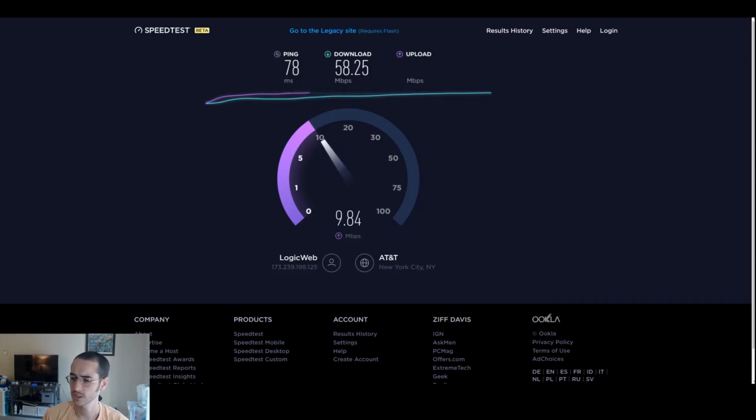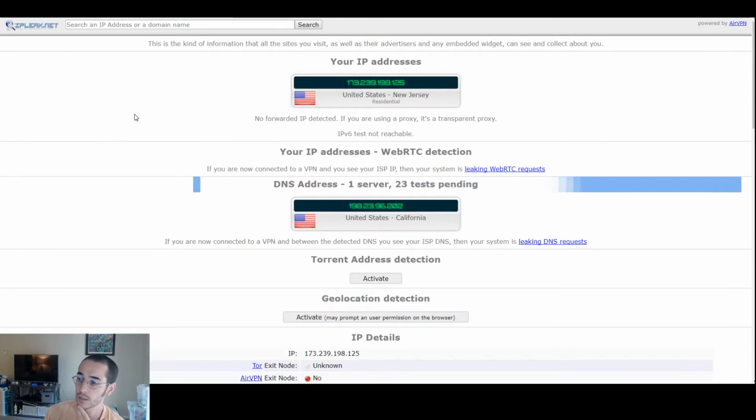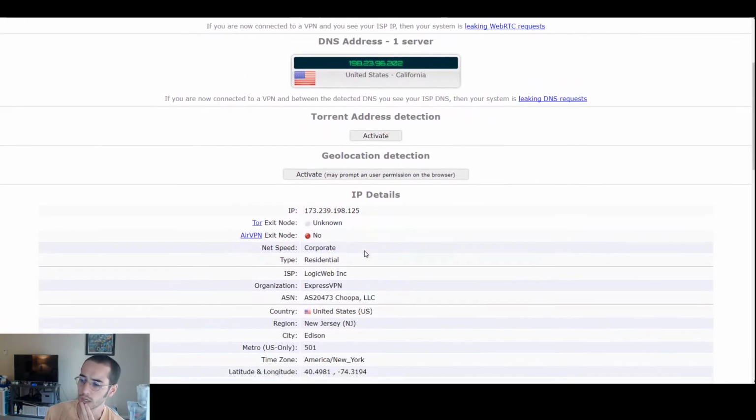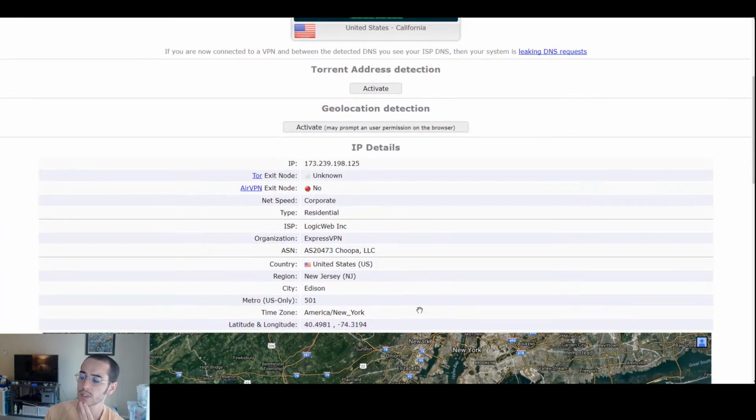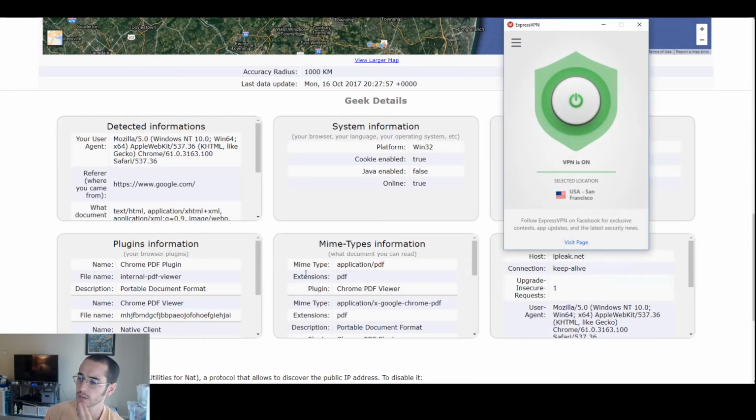But let's go ahead and check out some of the security features, like if our IP is leaking or anything like that. We're connected to ExpressVPN right now, and it looks like we're getting some weird results here. It says we're in the United States, New Jersey, but then also it says we're in the United States, California. Not really sure what's going on there. Still seems to think we're in New Jersey, although we did connect to California. It says we're in San Francisco, so I don't know if there's some kind of glitch.